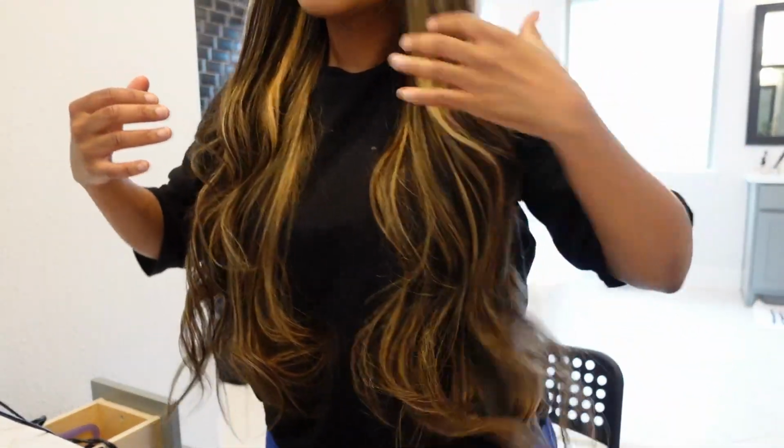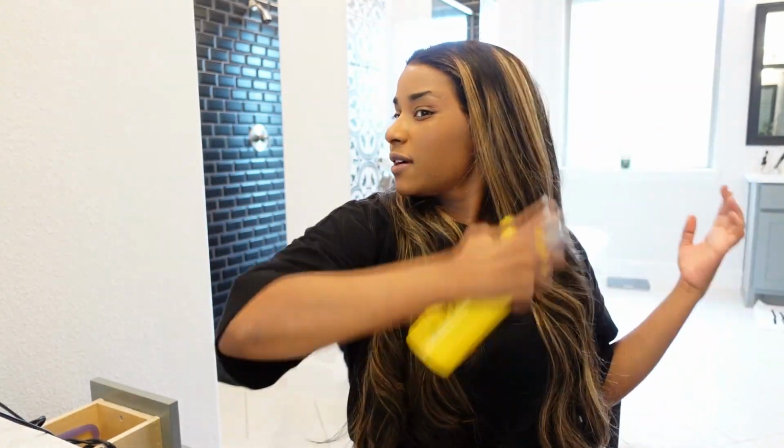I'm trying to see, because I want these curls to be really loose. Put some hairspray on them.